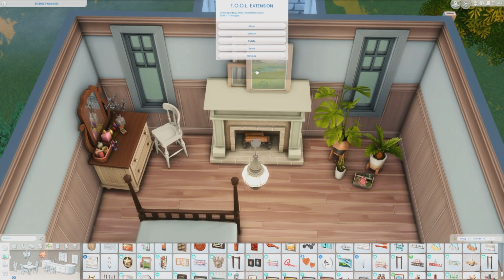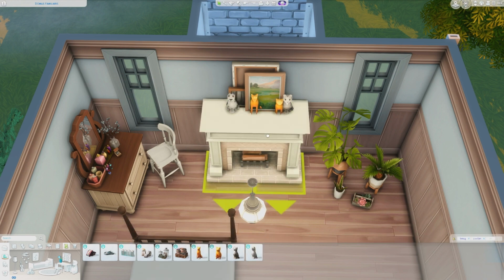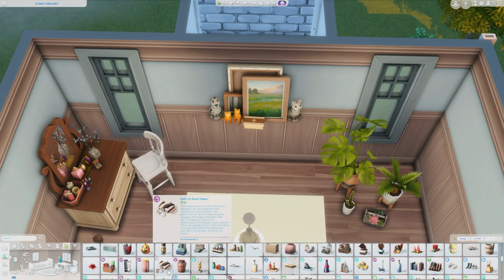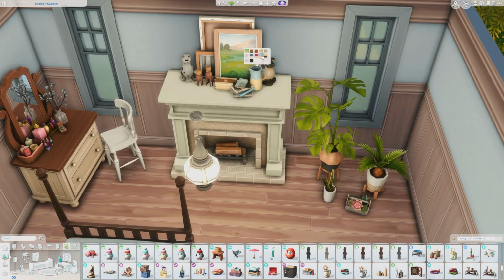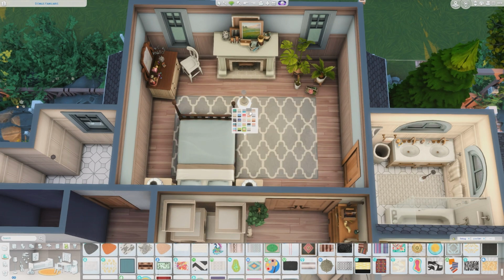There, I made a custom kind of table for her to put makeup on or to do her hair. I don't know. There are those vanity tables that came with the Vintage Glamour pack, but I didn't see them in the dresser category, so I just went with this one from Cottage Living because I saw it there. I was like, oh, I love this one, I'm going to use this one.